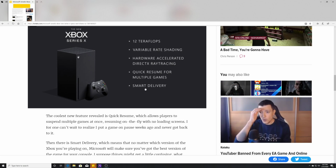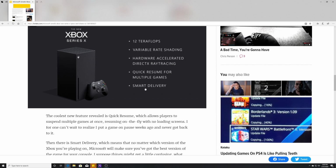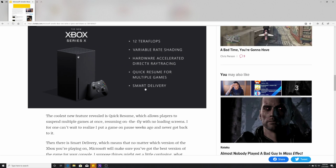So if you have Gears of War, let me say Gears of War 1 for original Xbox One, the remastered. When you get the Xbox Series X, you might get the upgraded version with better graphics and all that if they remake it, or if at any point a game gets remastered, then they will give you that game for free of charge. You don't have to pay for it again.